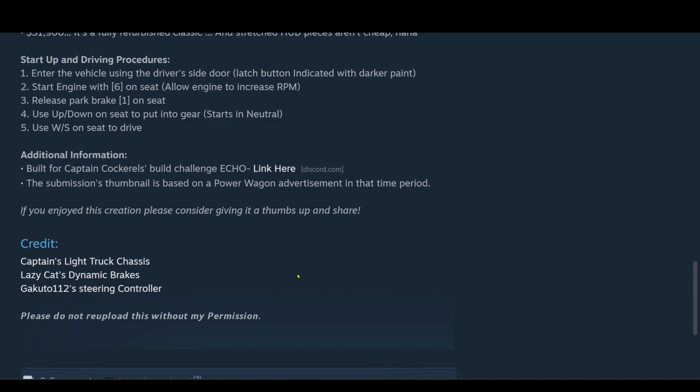Additional information: built for Captain Cockrell's Build Challenge Echo. Link there. That's nice to see. Submissions: thumbnails based on a Power Wagon advertisement in that time period. That's cool. If you enjoy this creation, please consider giving a thumbs up and share. Credit. Look at this. Nice credits here and links to everybody's system. So that's really nice to see all of those credited properly.